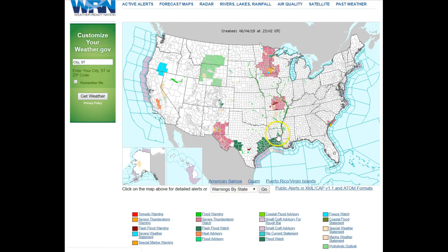In these bright green areas, there's already flood warnings and flood advisories out. In these areas, severe thunderstorm warnings because of the system that we looked at that is starting to meet the outer edges of this Gulf system right here.